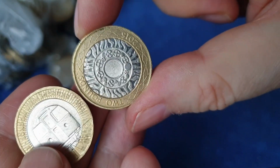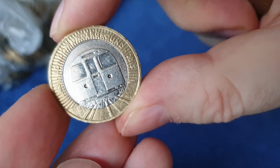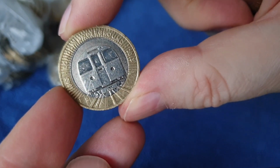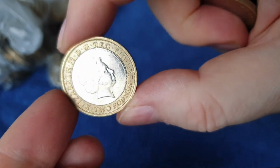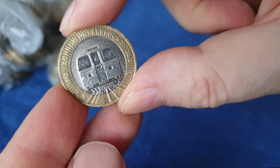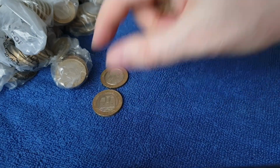Ooh, there's a nice one. Let's get rid of that one. That's just the standard 2015 behind. There's the London Underground train. There's two in this series, if you like. The London Underground Roundel and the London Underground train. Yeah, I think the Roundel's slightly more scarce than the train, but they're both relatively low numbers, to be honest. So that's our first decent find.